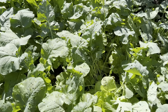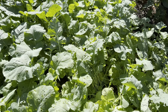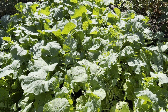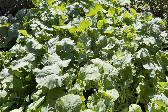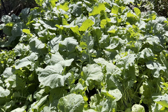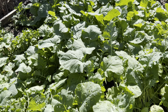Rutabagas, they are distinguished by their flat leaves here. The rutabagas take longer to grow, but from what I understand, their roots have a decent calorie count, more so than turnips. So that's why I decided to grow rutabagas this year. Plus, I saw a video of Gordon Ramsay making a nice creamy blitzed rutabaga soup, and it looked very good, so I'm going to try that.